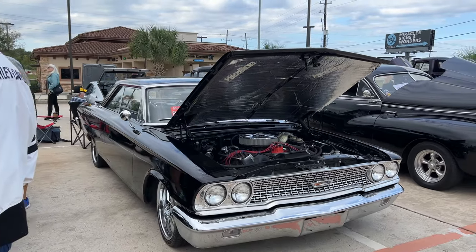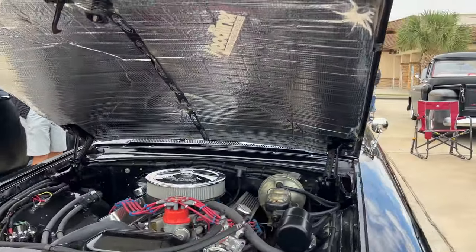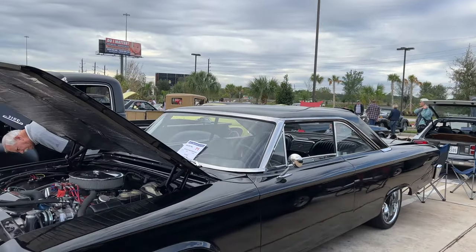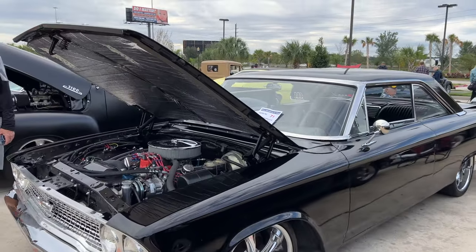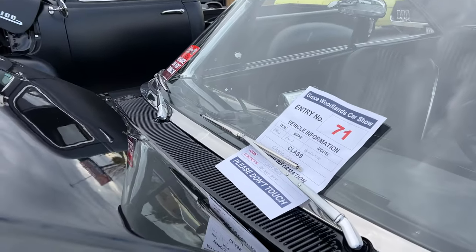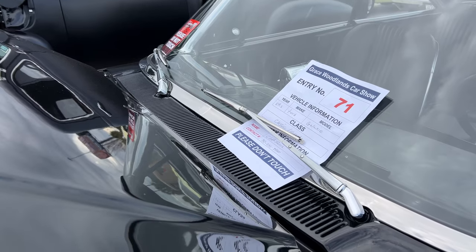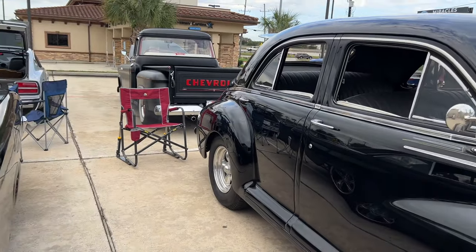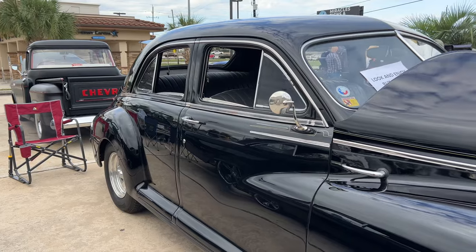Okay, now this right here though, baby, this is what I want, y'all. It's something about this body style that always attracts me. Y'all see that back thing on the car? That's the biggest thing that attracts me the most. What year is this one? This is 63. Really? It's a Galaxy model. Okay. Then y'all look at this right here.